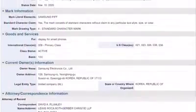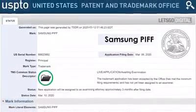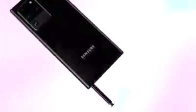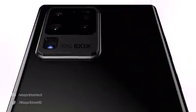Earlier this month, Samsung filed a trademark application with the US Patent and Trademark Office under the name Samsung PIF. This trademark is also included on the World Intellectual Property Organization's database, and it's described as a display for smartphones. It was also filed under Samsung Electronics instead of the Samsung Displays company, which points to the fact that it's most definitely going to be for use in a smartphone and most likely make its debut in the Samsung Galaxy Note 20.